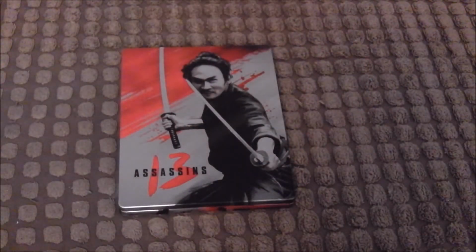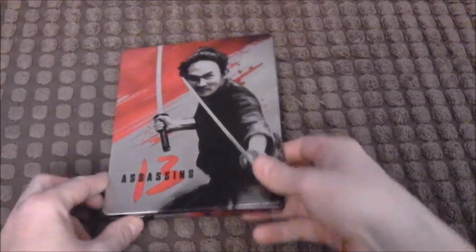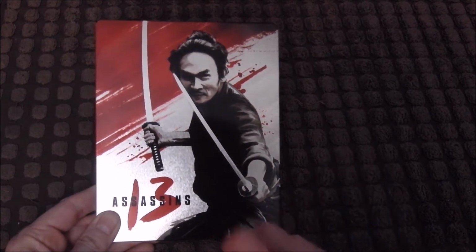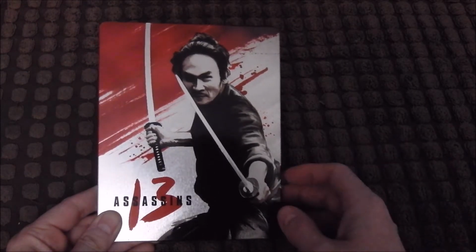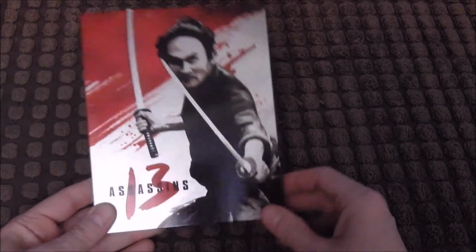Okay, yeah, so picture quality on this was bloody amazing as well. I watched it, I was blown away by it. Really, really good picture quality on this. Steelbook itself has got a really shiny finish to it. Because I've got this on Blu-ray as well, that's how I know what the picture quality is like, by the way. I haven't watched the disc that's in this yet, just opened it.